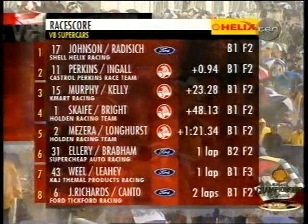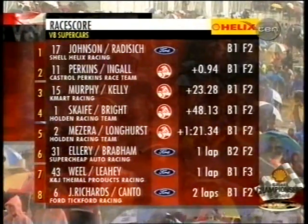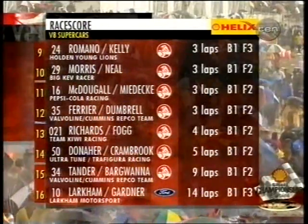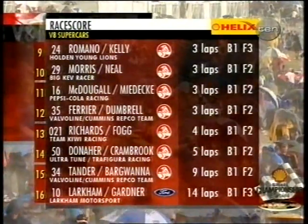The winners, Johnson and Radisich, for the 3rd Queensland 500 from Perkins and Ingall. Murphy and Kelly will stand on the podium as well. It was a tough race for Skaife and Bright. Mazera and Longhurst in the top 5. Romano and Kelly inside the top 10. And Paul Morris and Matt Neal got there in the top 10.